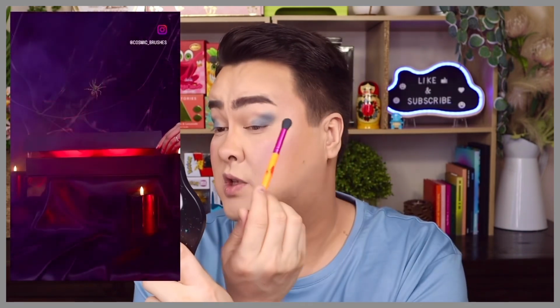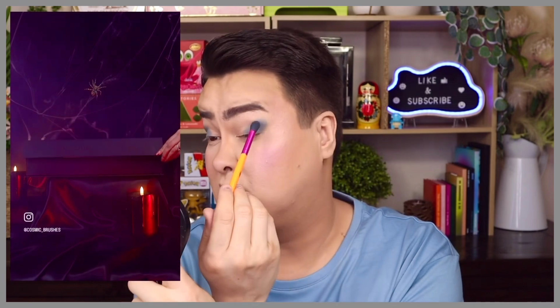And then there were a couple of launches that I was excited for, but I'm kind of glad I didn't get. One being the Cosmic Brushes mystery box. I've watched a lot of people unboxing that, and I was going to get this mystery box. It was going to cost me $80 for the box, and then probably $30 or $40 in shipping, which is quite expensive for a mystery box. There were 8 items in that mystery box, and there was a full-size palette. They did say it was going to be exclusive for that mystery box.